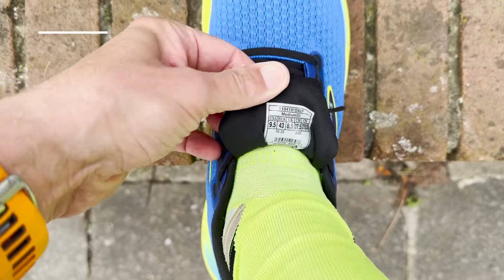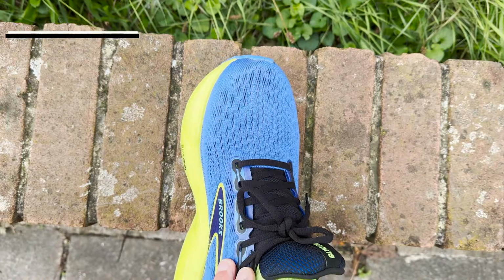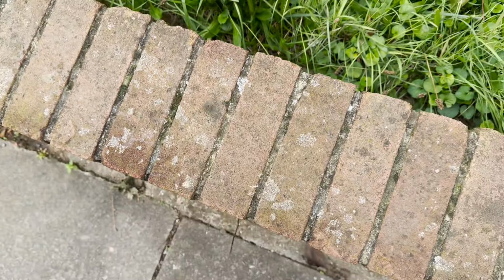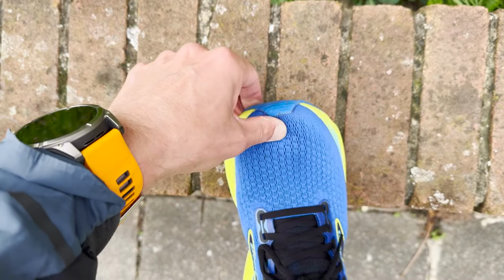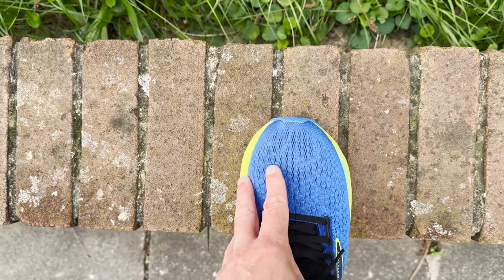So, a quick word on fit. I am running in my regular UK 8.5. That's a US 9.5 in the Glycerin 21 here, and in the Brooks Glycerin Max. Overall, both of these are nice and roomy. There's plenty of room in the toe box. This one actually feels like there's a little bit too much space up top towards the end, but there's plenty of room across the top, lots of wiggle room.